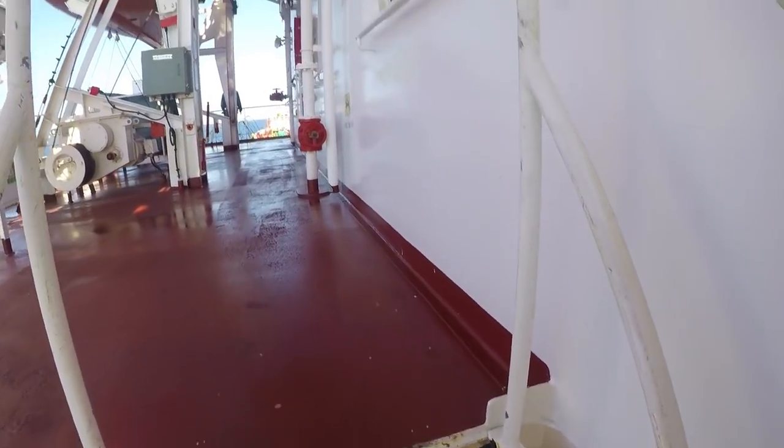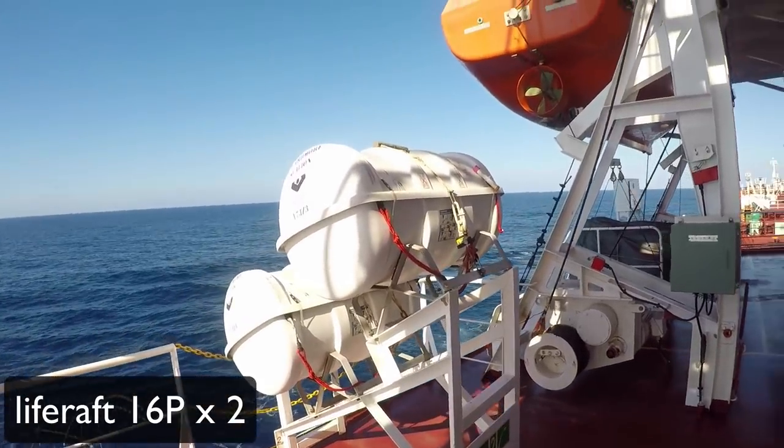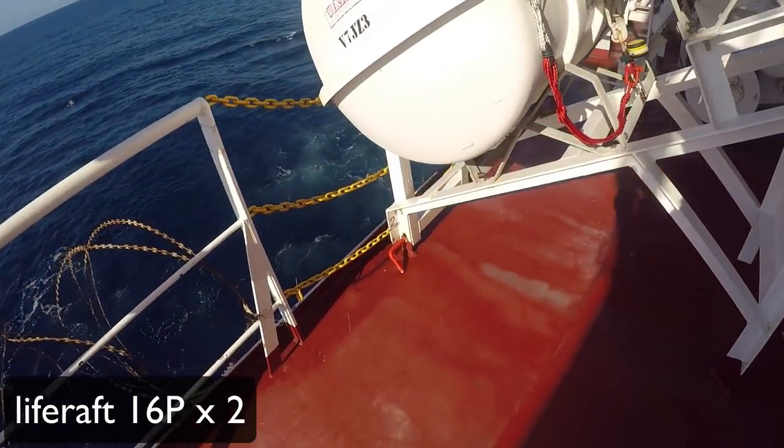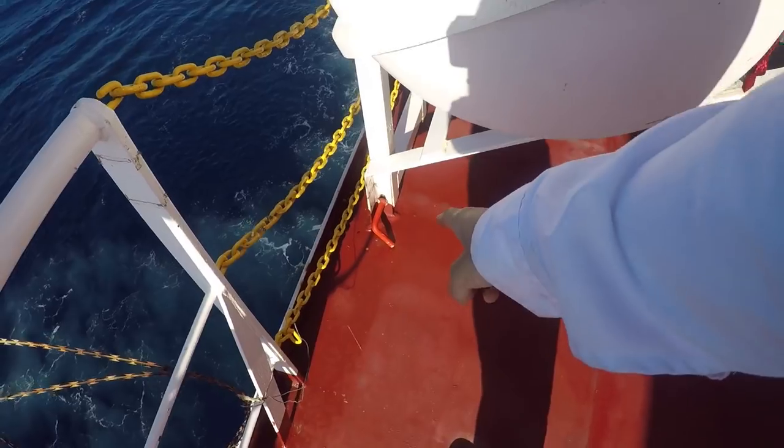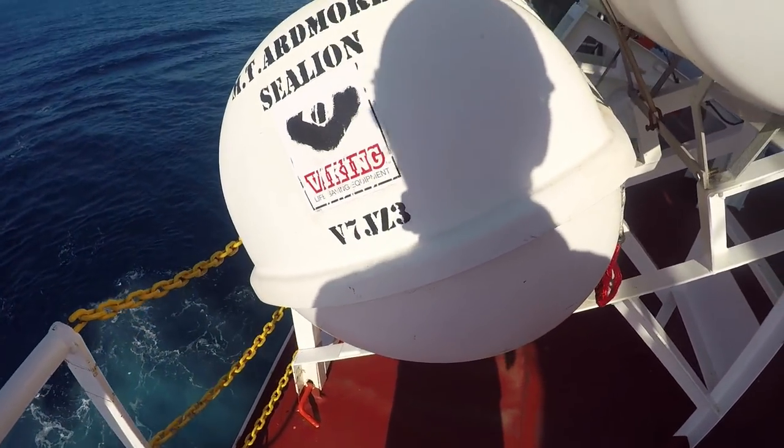Going on to A deck from upper deck. On A deck, we have these life rafts, two life rafts, 16 each. All you have to do is just release this hook at the bottom and this will fall down and life rafts can just fall in water.